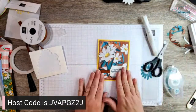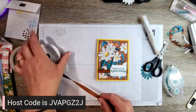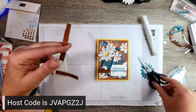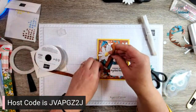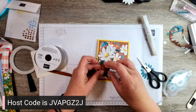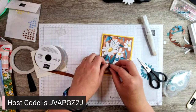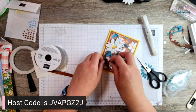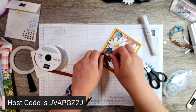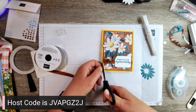Okay, so we've got that done. We've got our daisy on here. Now I'm going to take another little piece of this copper clay, and we're going to tie a little knot right here. Like I said, this ribbon is a little bit bulky if we want to do a ribbon bow, but we can do a quick little knot, which is going to be super cute. And I'm just going to pop this up here. Okay, we can slide the knot this way. Just sort of tweak it how we like it. And then we can trim those tails off.